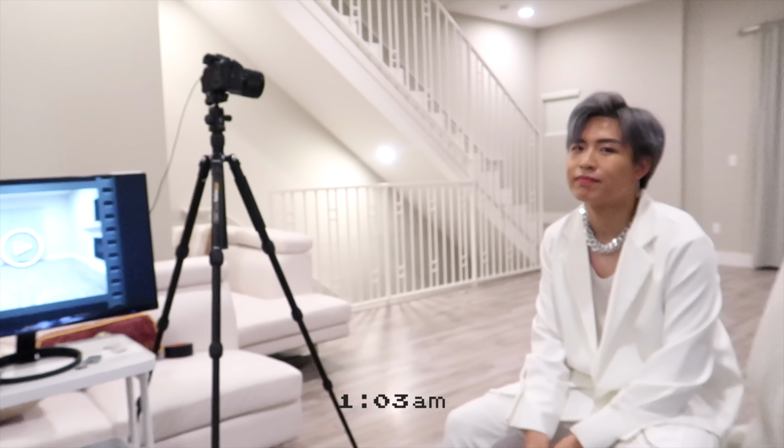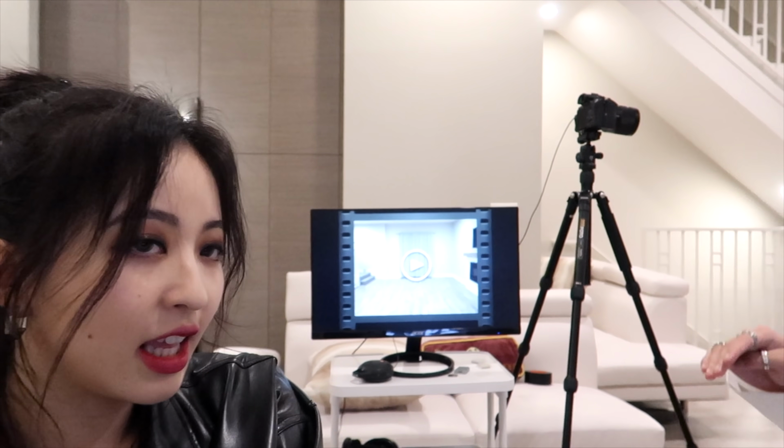Status update. We are in the middle of our course cut. It's been easier than we imagined. Gonna pull through. Yeah. On our last few cuts.